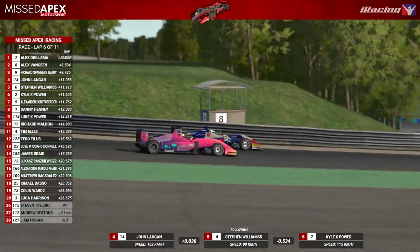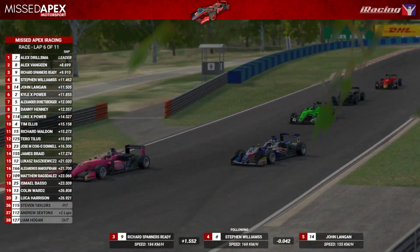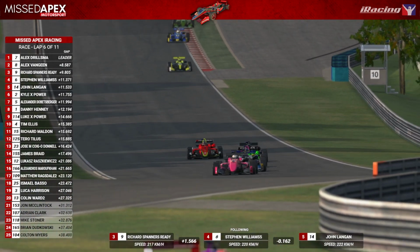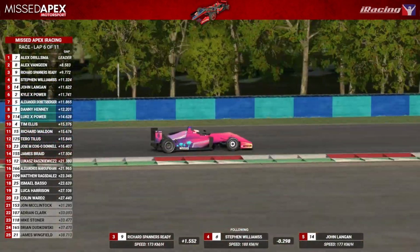And Williams is going to have to go the long way around, and he can't do it. He can't do it, or can he? Because he's just held out into turn 3 and he's done him. Finally, Stephen Williams moves through into 4th place and dispatches of John Langen there. And next up in the queue is Kyle Power.